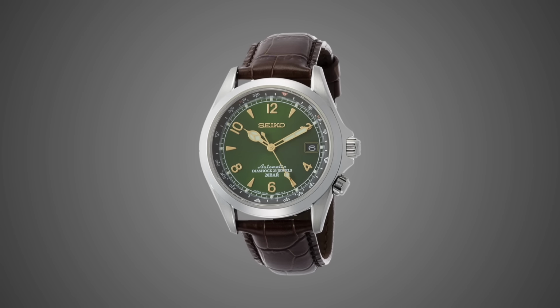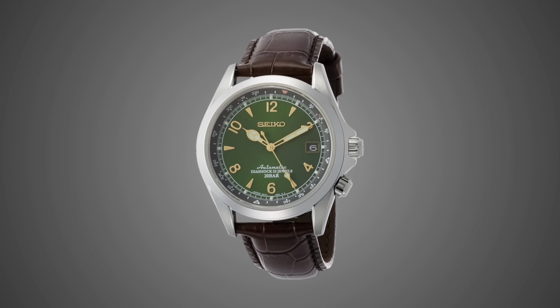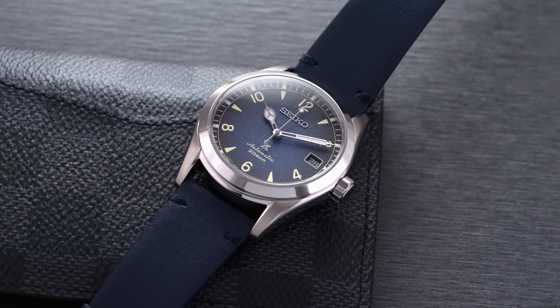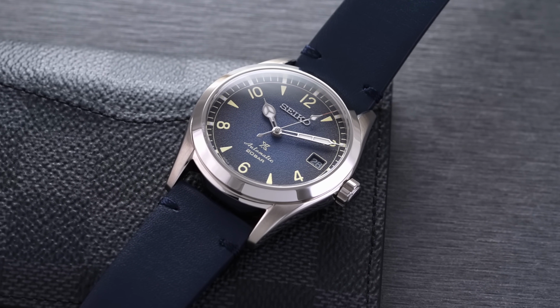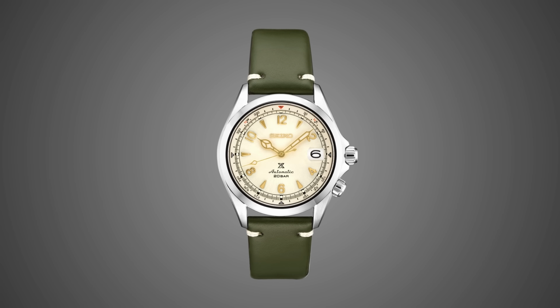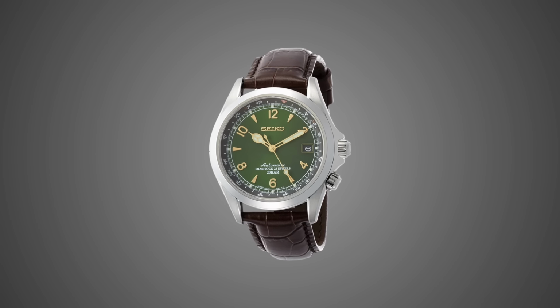So I've owned a few different Alpinist models, the SARB 017 probably being the most popular one out there with its green dial, the dual kind of crown internal compass. But nowadays when looking at Seiko, there's quite a few different options to choose from. But the model we're going to be looking at here is the SPB 157. I have a full in-depth review. This one is going to deviate from those SPB 119s, the 121s, the 123s that are going to be a bit more in line with the SARB 017.